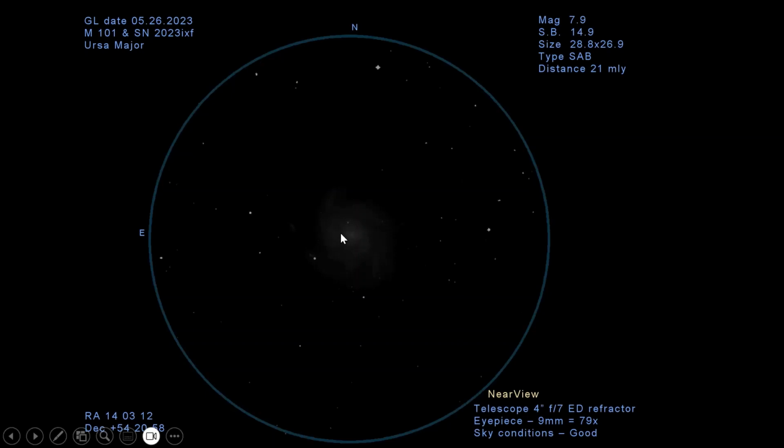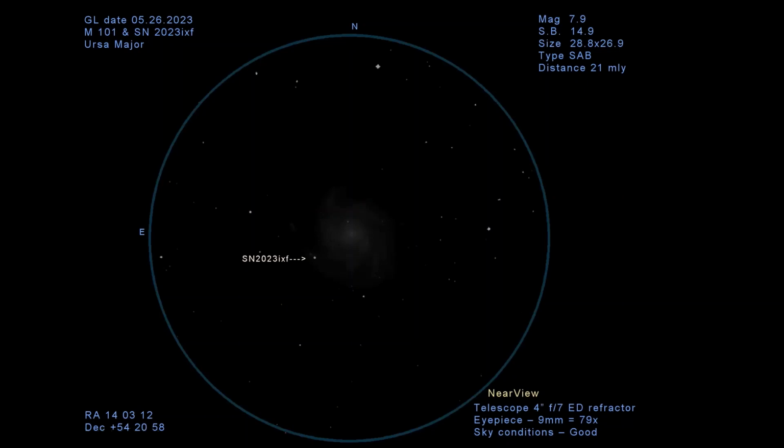It showed a large, bright core area, and with averted vision you can start seeing some inner detail of the galaxy, which I thought was interesting. The outer part of the galaxy was very hard to see. Maybe from a darker site and a better night I could have seen more outer structure, but basically this is what I was seeing. And then right here is the supernova.